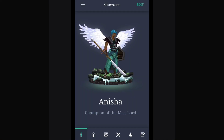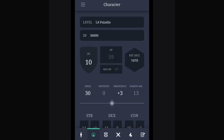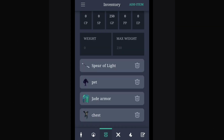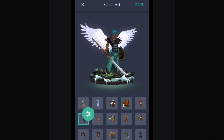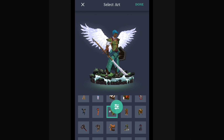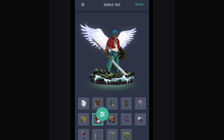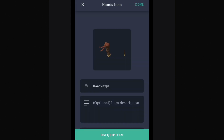So what is the Reroll app? Well, the Reroll app is a little app you put on your phone, like your Apple device or your Android device, and you have a small little app that keeps track of everything your character can do, like your hit points, your temporary hit points, your skills, your abilities, your gear, everything that is on a character sheet they have digitalized into a little app.